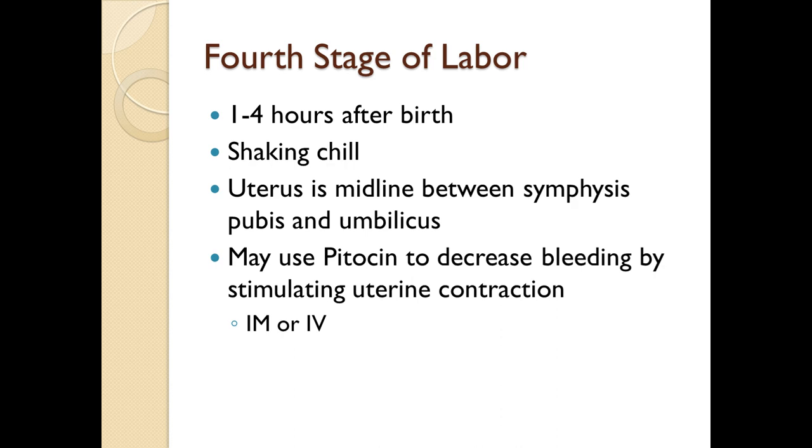I'm not going to go over where the uterus is on this section yet. I've got a picture I want to find. Moms generally, depending on if they have an IV or need an IM, will get Pitocin in one form or another to decrease that bleeding. It helps the uterus contract, get the placenta expelled, and clamp off the vessels.